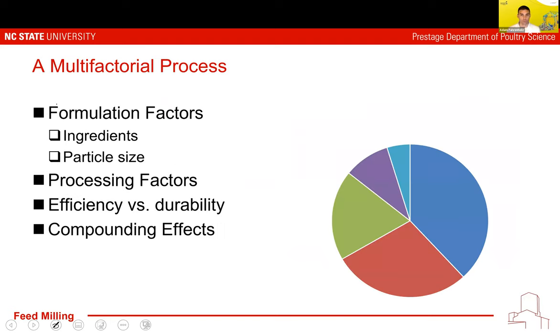We know for sure that pelleting is a multifactorial process. We know that formulation factors play a large role.